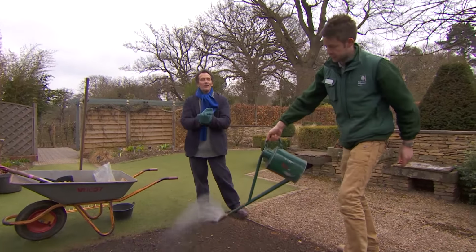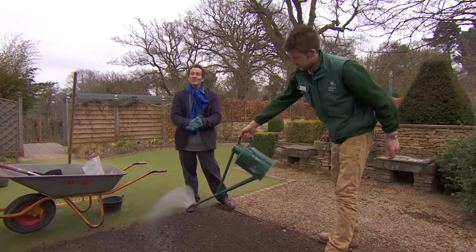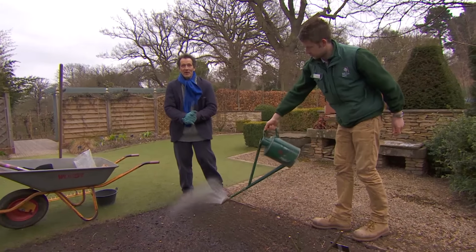Now, you may not be making a meadow, but here are some other jobs that you can be getting on with at home this weekend.